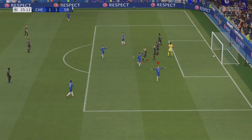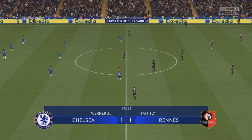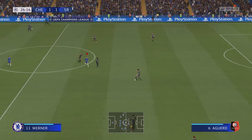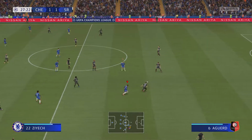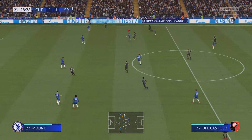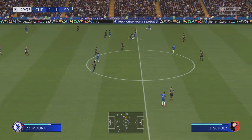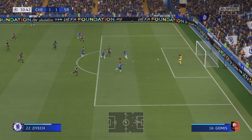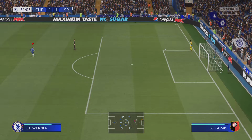Now we have it. Now Werner. Werner! And we've equalised! And it's a German himself, Timo Werner! And now we've got to try and look for another goal. Havertz, now it's good to see us. We've just given the ball away again. Come on Werner, just space. Now we're trying to defend. Good defending there by Chilwell. Now we have it. Pulisic. Oh. Should have just gone for the touch then, just a volley. Except we didn't.